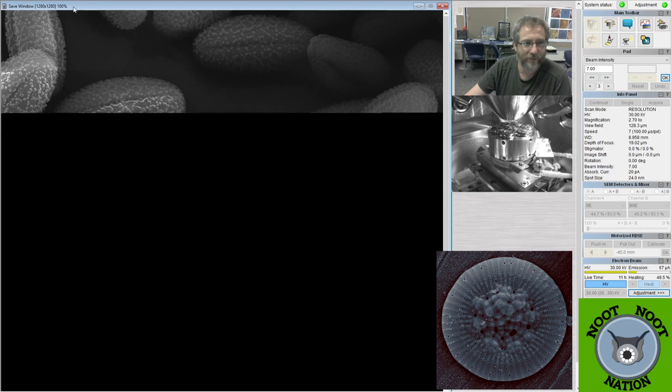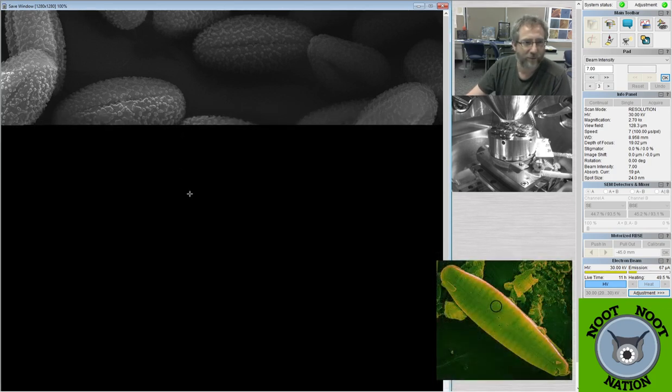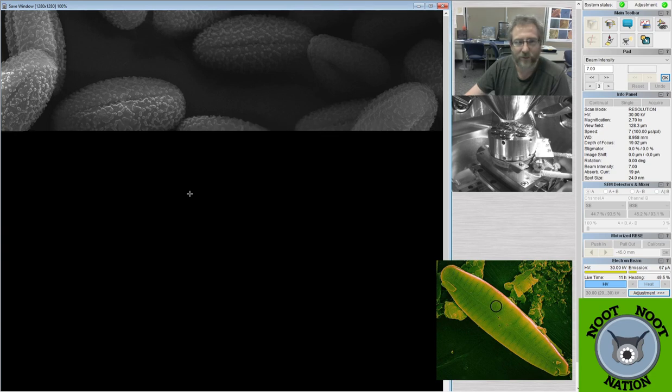Yeah, it's very fractal looking. It's very weird shaped, bumpy surface. Kind of cool.